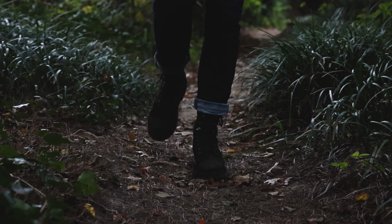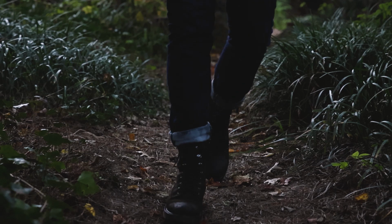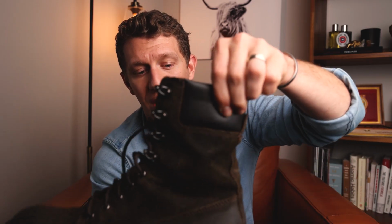I did a review on the Thursday Explorer. A lot of people were saying, oh, it's a Timberland knockoff. I don't necessarily think so. It does have the leather padded cuff up here, but it's more of a combat boot, not necessarily like a Timberland.